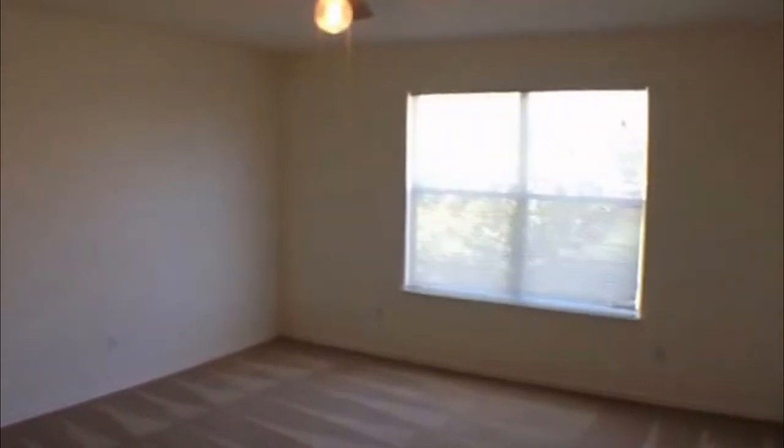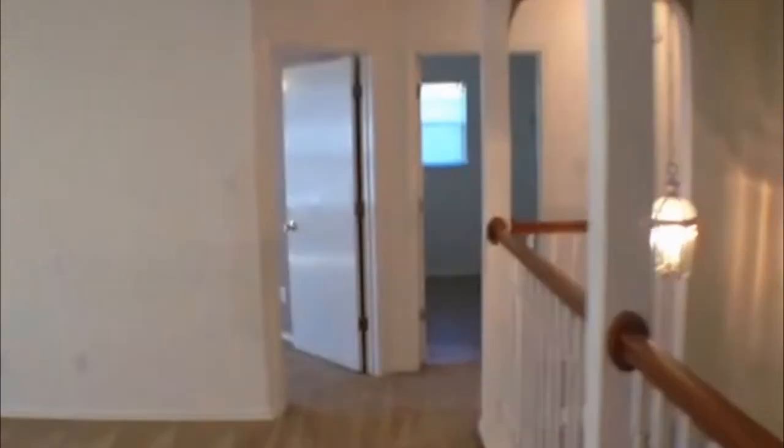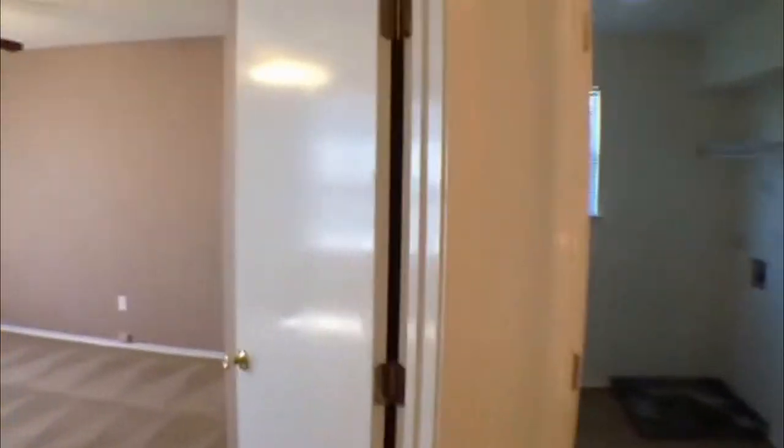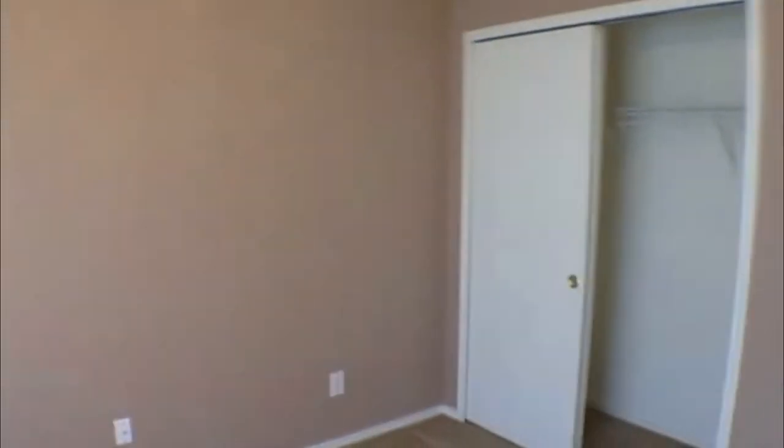And right in here you have a nice big bedroom. Does have the sliding doors for the closets here. Another bedroom here on your left. These are good sized bedrooms. This one's also going to have the sliding doors on the closet. Good thing about this one, the utility area is upstairs. Your washer and dryer go right in here. Nice big space here. That way you don't have to carry your clothes up and down the stairs all the time.